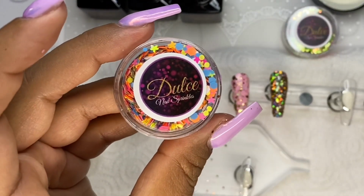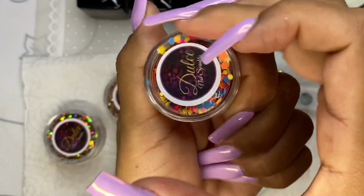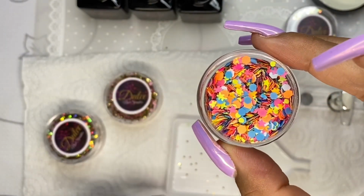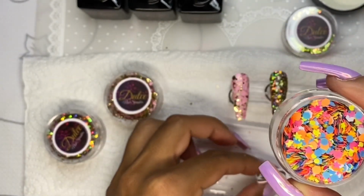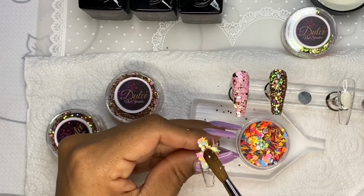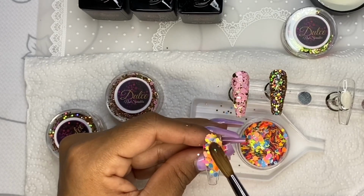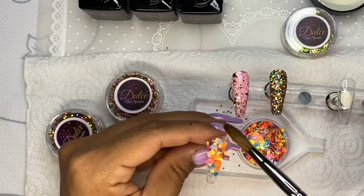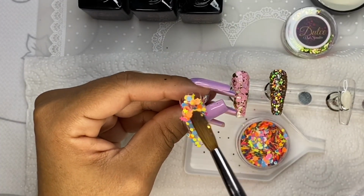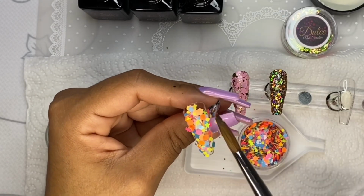All right, the next one is, I'm not sure if I'm pronouncing it right, but it's Konpeito Neon Color Mix. Perfect for summer with those neon colors. And it has hexagons, little dots, and it looks like stars. I'm not too sure. So this too, very cute mix. Like I said, perfect for summer. Those bright neon colors.